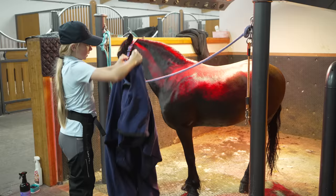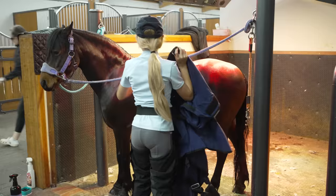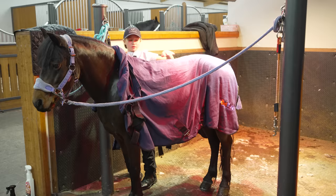Well, him and Cloudy share this because it actually fits them both really well. So I'm gonna pop it on. And this is amazing if you do a lot of bathing, because it gets them dry a lot quicker than a normal fleecy rug would do, or one of those rugs that have the holes in them. I don't know what voodoo magic this is.